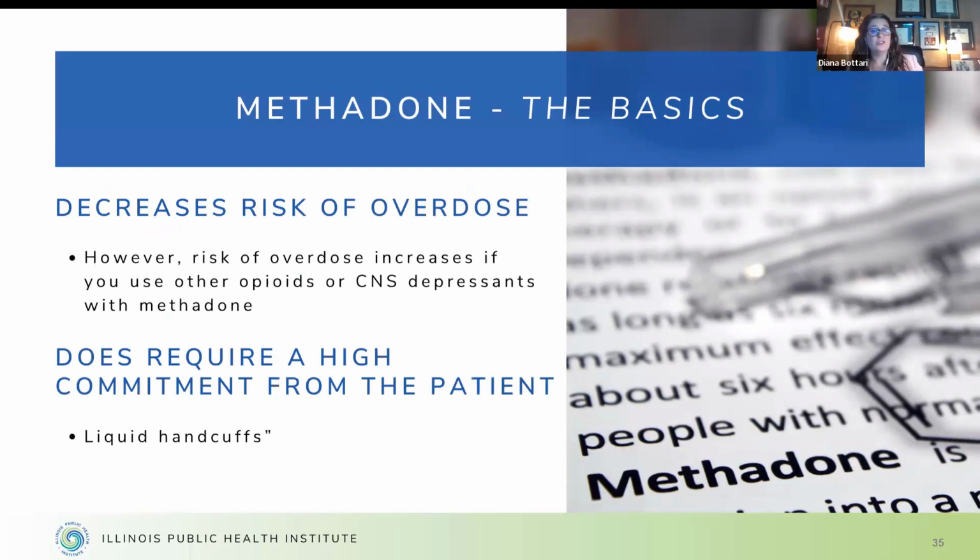Now, it does decrease your risk of overdose. Absolutely, it does. But you do have a higher risk of overdose if the patient combines methadone with another opioid or another sedative medication, including alcohol. So overall, does it decrease opioid use disorder or opioid overdose? Yes, but if it's combined with another opioid, a benzodiazepine, or another depressant, then you have an increased risk of death. And again, it does require a high commitment from the patient.